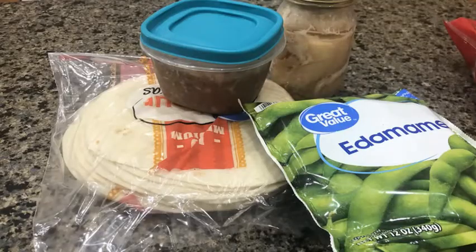Or we like to have quesadillas. I always have refried beans, tortillas, cheese, chicken on hand. I just make sure I have the ingredients for a couple of meals that are quick. So when something comes up and I only have a few minutes, I know that I have stuff for a meal on hand. Number 8 is to use Ibotta.